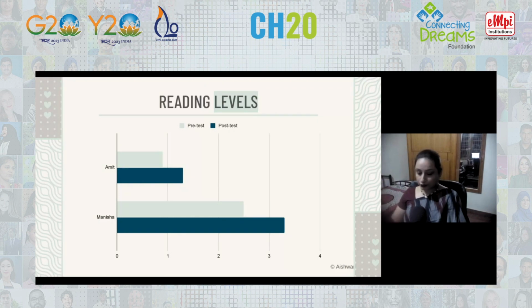Amit, one of the students, showed about 0.4 years of growth, and Manisha, the other student, showed 0.8 years of growth. And this is in fewer than 12 hours. That's around 2.5 calendar weeks, assuming they met for less than an hour every weekday.